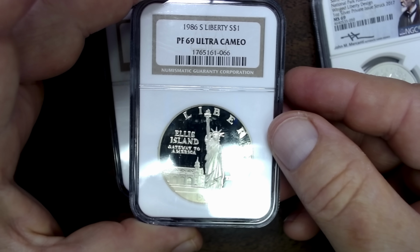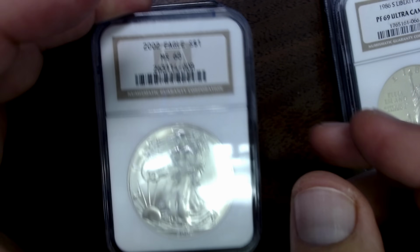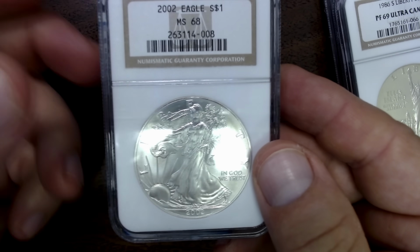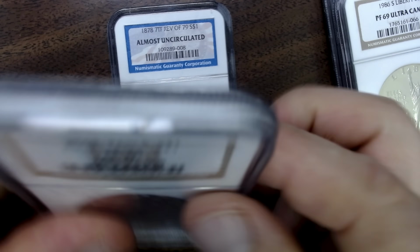And then, of course, just your regular commemorative. It's an Ultra Cameo, Proof 69, Ellis Island, Statue of Liberty. Really common. And then here's a Mint State 68. I guess someone was trying to get a 70. I don't know. It doesn't really matter. Really, this is just a raw coin. It just happens to be in a holder. Has a little bit of a milk spot here, I see.